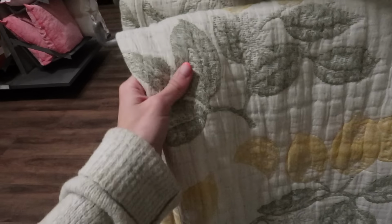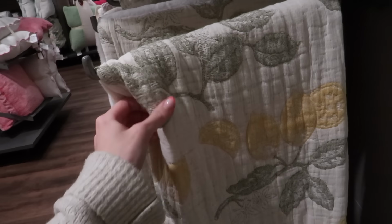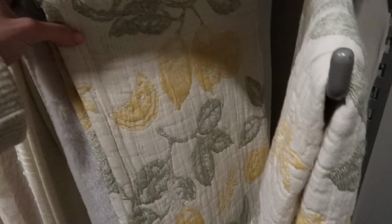Oh, how gorgeous is this throw? Like a summer tablescape, like drape it over your outdoor furniture or a bench. I love the lemons on it. What's this one? That one's pretty too, more like a stripe or a plain. I love the lemon one though.